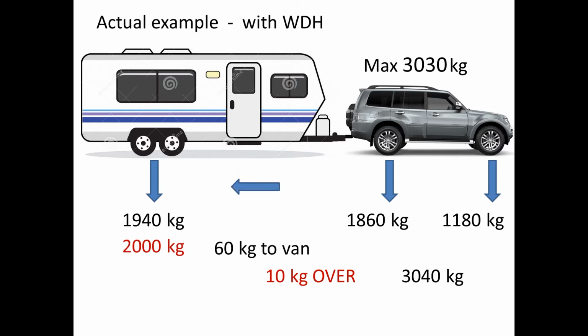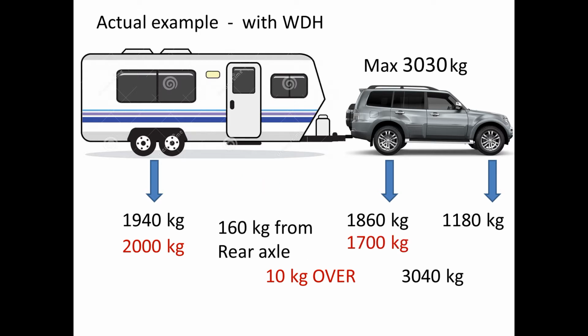So put the weight distribution hitch on, and all of a sudden, if you look to the left there, the weight on the caravan wheels has gone from 1940 up to 2000. So 60 kilograms has been added to the van wheels, and it's got to have come from somewhere. And what you'll find is, if you look at the back wheel of the car, it now is showing 1700 kilograms. So that's actually lost 160 kilograms. Now we know 60's gone to the van wheels, 160's come off the back wheels, which is good.